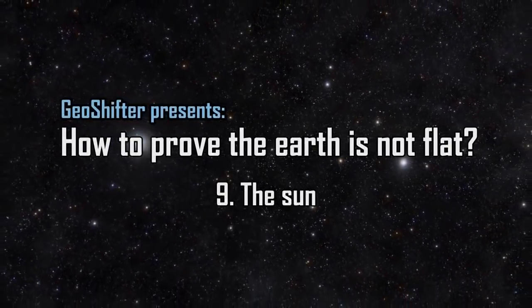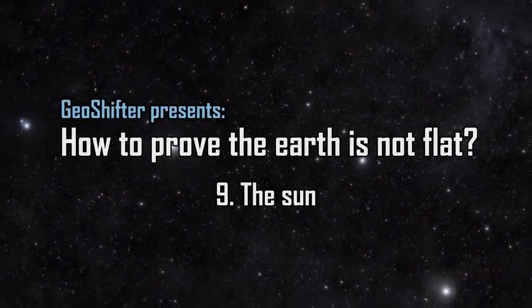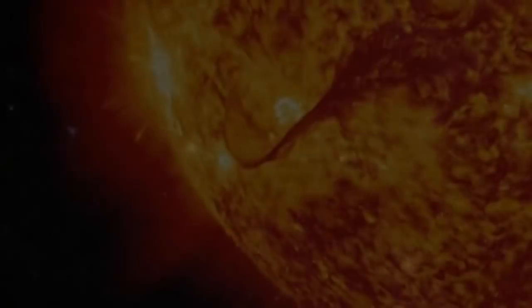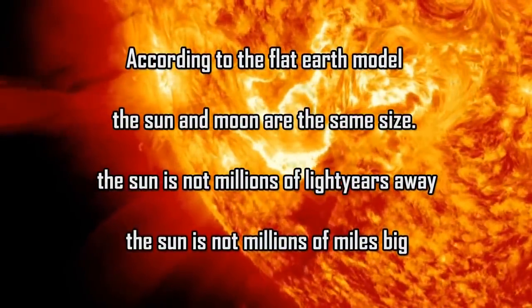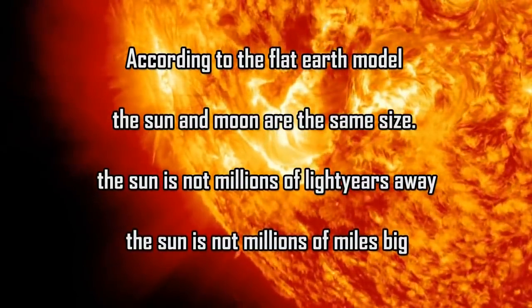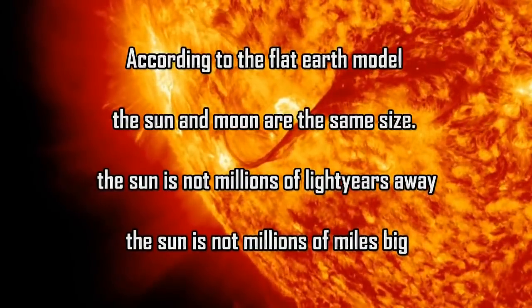Part 9, The Sun. According to the Flat Earth model, the Sun and Moon are the same size. The Sun is not millions of light years away. The Sun is not millions of miles big.